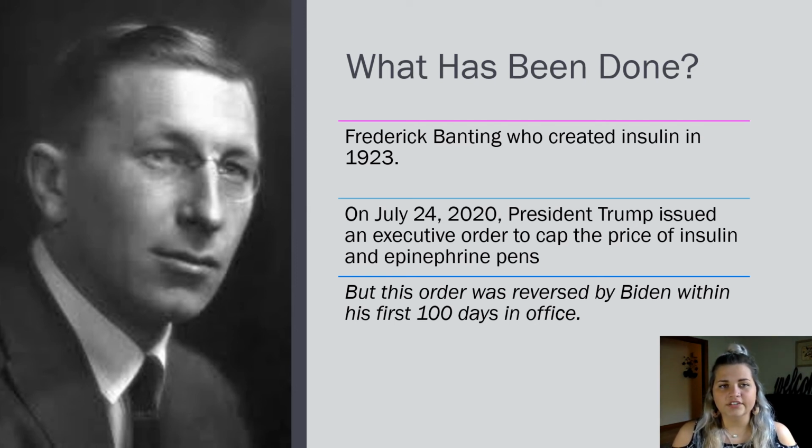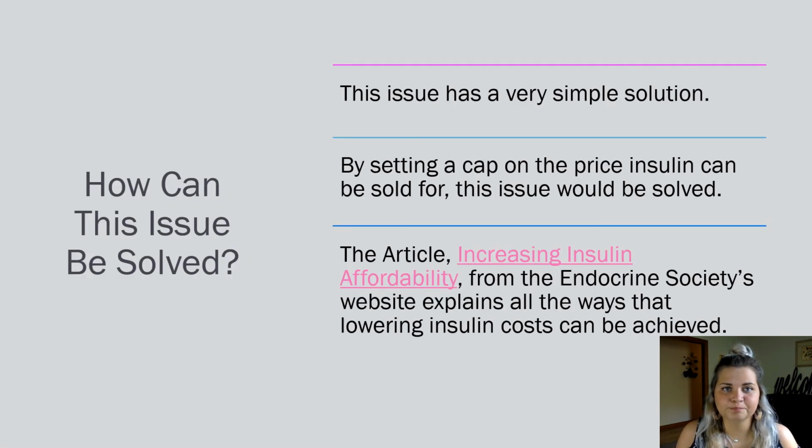Then on July 24th of 2020, President Trump issued an executive order to cap the price of insulin and epinephrine pens. This order made pharmacies have to sell insulin and EpiPens at the cost the pharmacy bought it for. So this was saving a ton of money because there was no profit on it whatsoever. But this order was sadly reversed by Biden within his first 100 days of office in 2021.